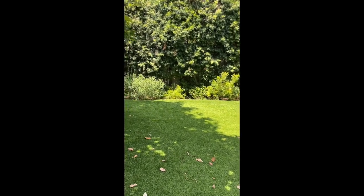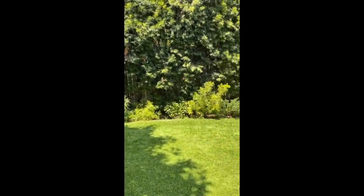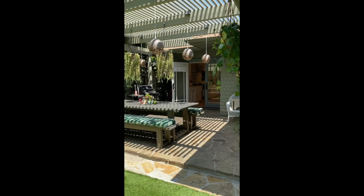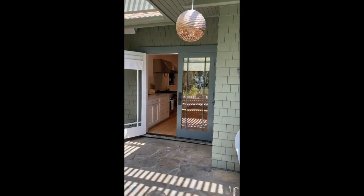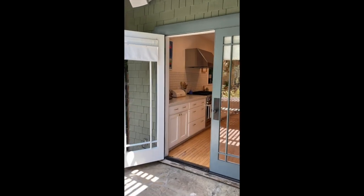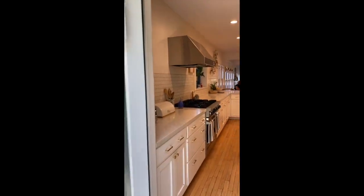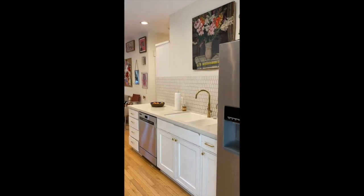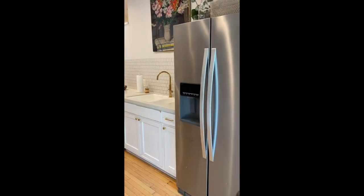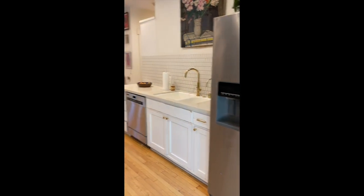And here we go, back to the beginning. So this is 1605 North Curson. And if you have any unrepresented buyers, please don't hesitate to reach out. It is a charming, charming 4-bedroom, 2-bathroom with a converted garage, very usable kitchen, asking $1.9 million.